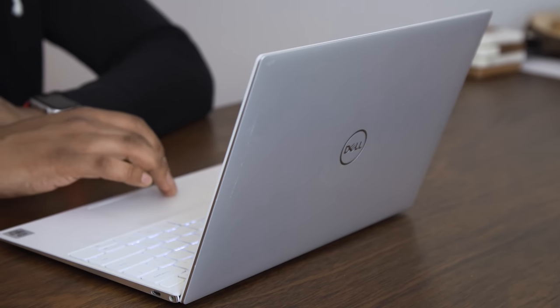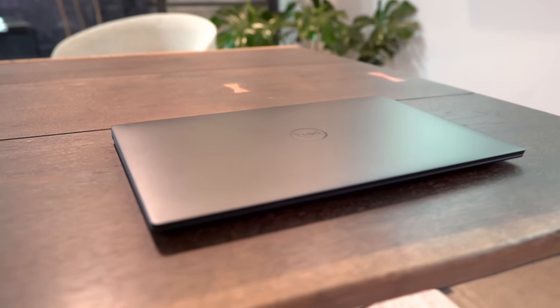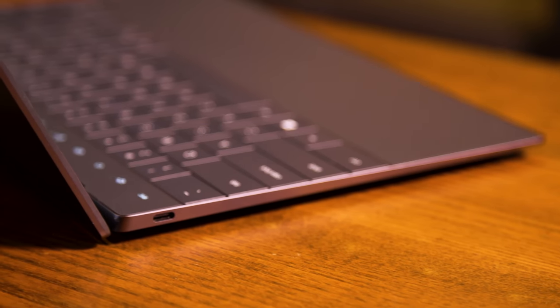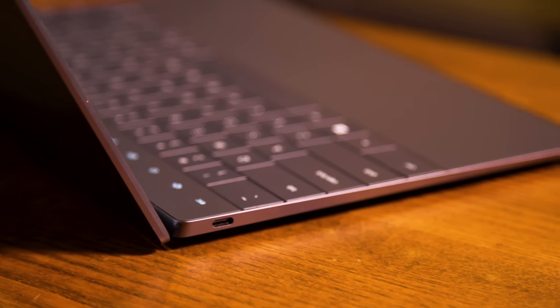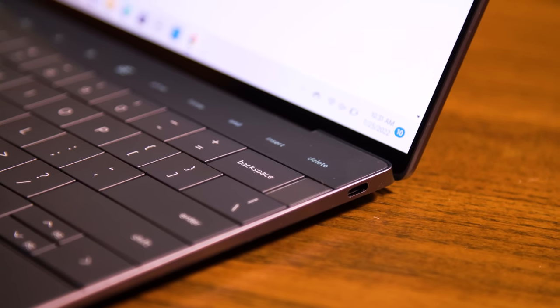Aside from these new features, the XPS 13 Plus pretty much feels like an XPS 13. There's the aluminum case that feels as premium and sturdy as it ever did. Looking a bit closer at the case, you'll probably notice some omissions there. There are two Thunderbolt 4 USB-C ports on either side of the computer, but there's no headphone jack. That's something Dell also removed from the new XPS 13, and again, I just find it really, really baffling.